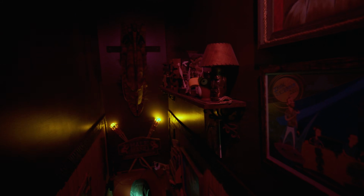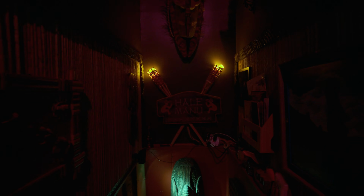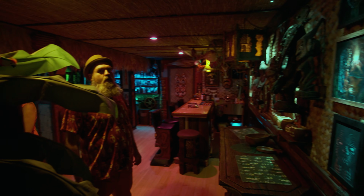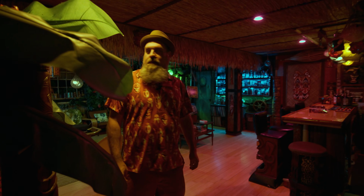Look at this. All these different lamps, giant Papua New Guinea carving, and then as you come down the stairs, Hale Manu, the name of their bar. This guy, more masks, and then what in the world? Look at this place.